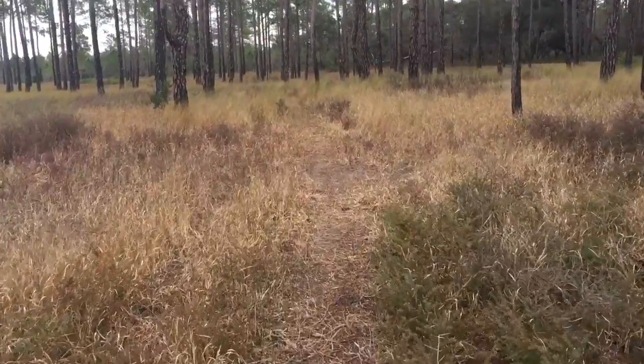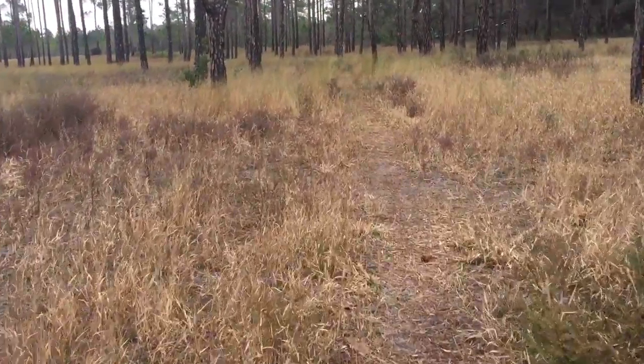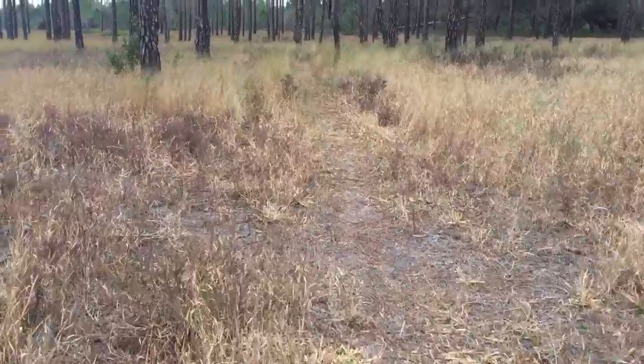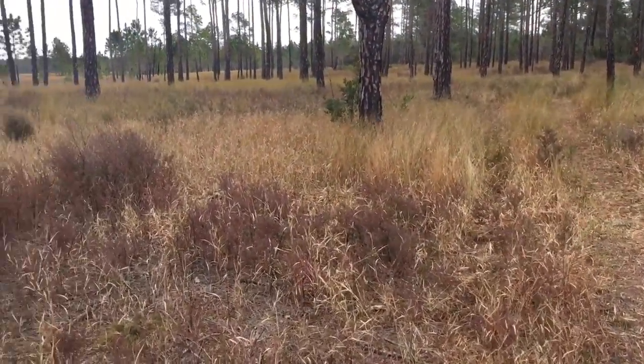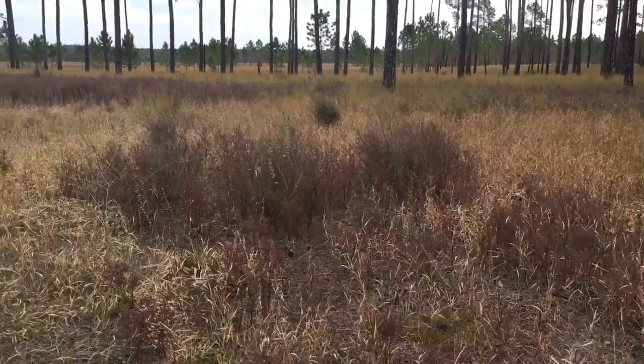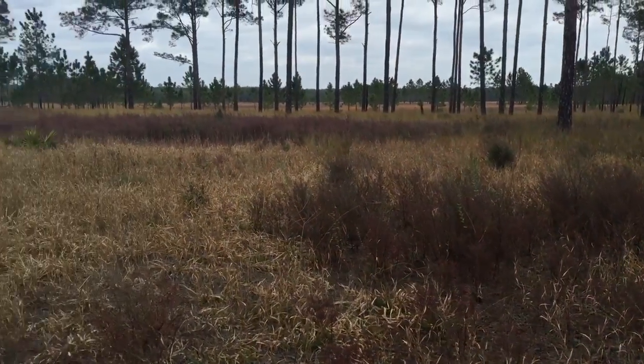It's been some nice color in this last mile or so of the trail. This burgundy color. The blueberry bushes, really nice.